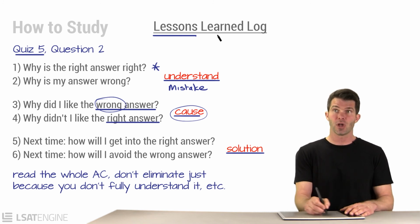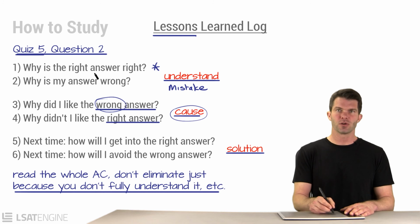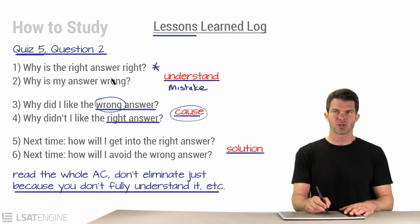But you need to take a lesson away from every mistake. So what you're going to write down in the log is the question and the lesson that you're going to take away from it. And these 6 questions you can just write on the first page of your log just to remind yourself what's the process that I need to go through in order to come up with a change to my approach. And so this kind of sums up our lesson of how to study.